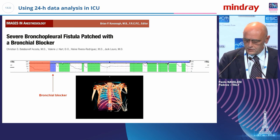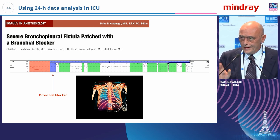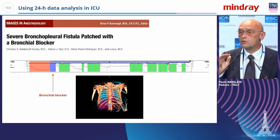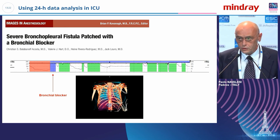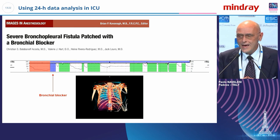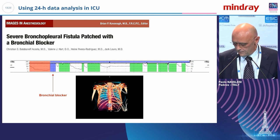The green areas are those where the leaks were controlled. And actually, we had to reposition the blocker 3 times because during movement of the patient, we lost full control of the condition. However, we observed that in the 24 hours immediately after the intervention, we were able to have a reasonable leak, and we accepted to treat the patient without invading him with the ECCO2R removal technique.